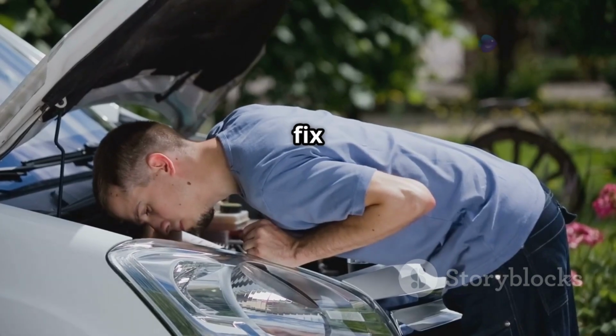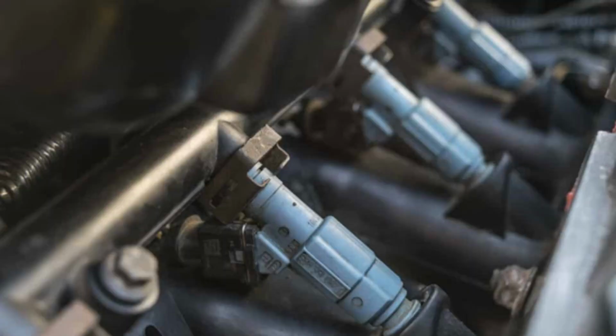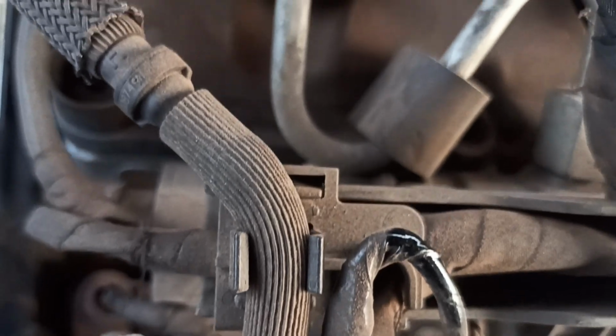To diagnose and fix P0292, check these critical components. Cylinder 12 fuel injector, located near the intake manifold or cylinder head, attached to the fuel rail. Fuel rail pressure sensor, mounted on the fuel rail. It monitors and regulates fuel pressure.